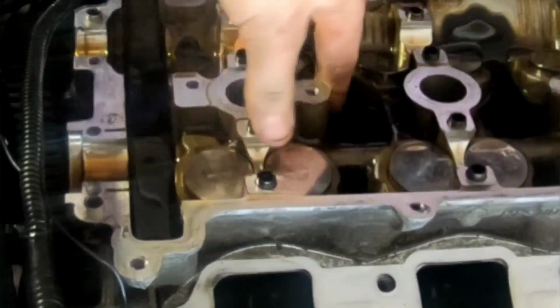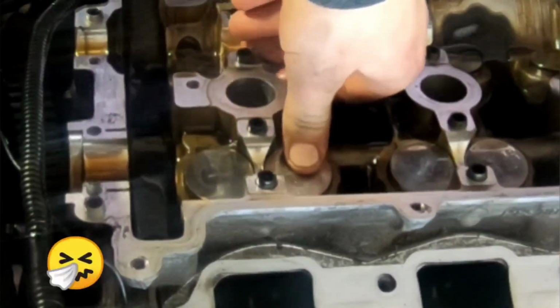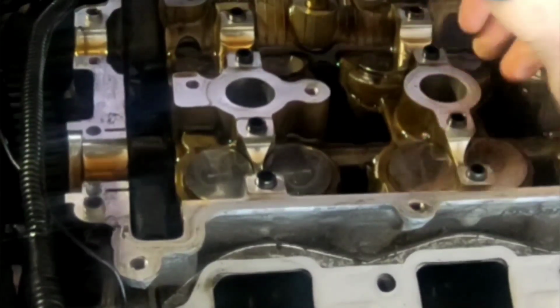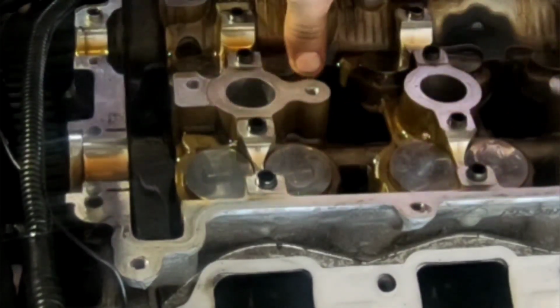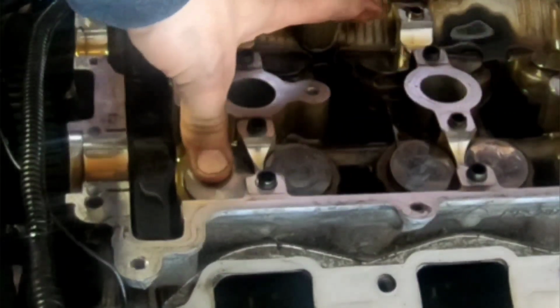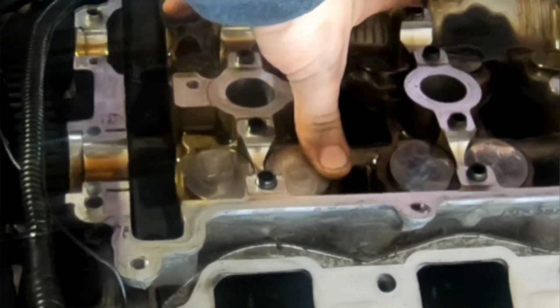Now we'll compare it to one of these. I literally can't move it an inch. Not one of these at all. So this engine's been sitting, and that is most likely the reason why I've got a problem. And I'm hoping that now my valves will shut.